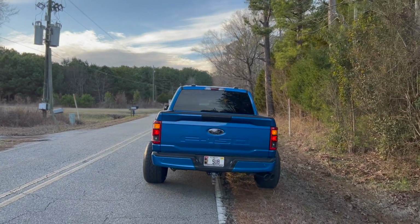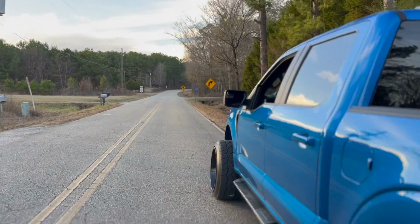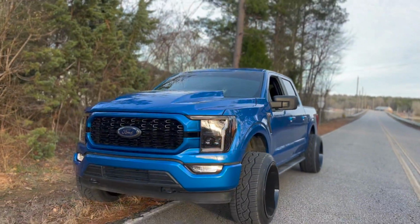Bro, look at this freaking truck. I gotta get this while I'm in the road already. Bro, look at this freaking truck.